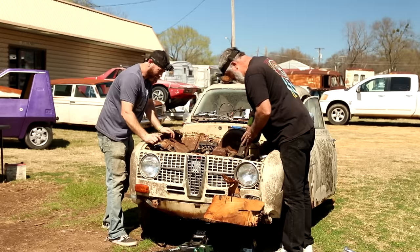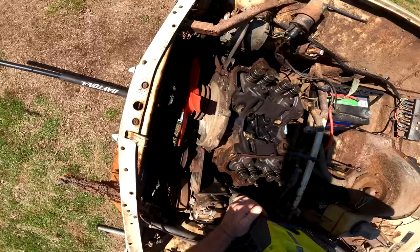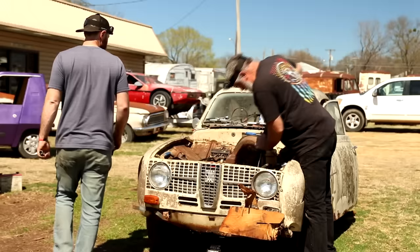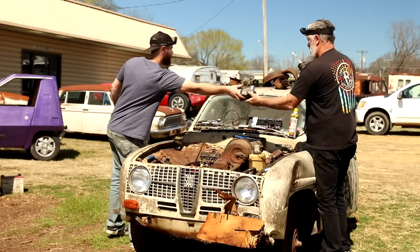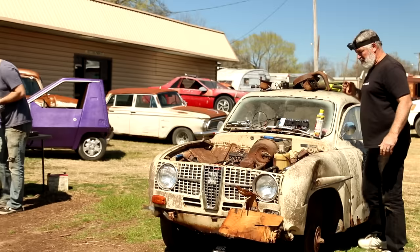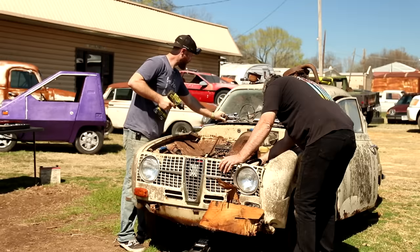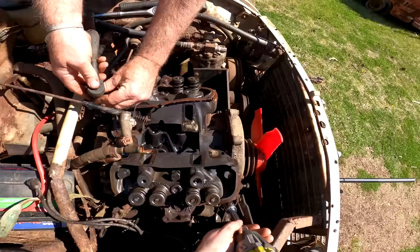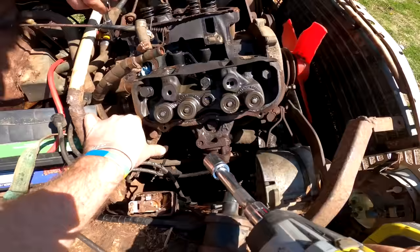I'm gonna start pulling loose my head bolts, I think. Okay. Thought I was gonna have to go get my sawzall license. Let me see that battery. Ooh-wee. That one don't wanna come out. That heat from that exhaust, it's probably got her locked in there.